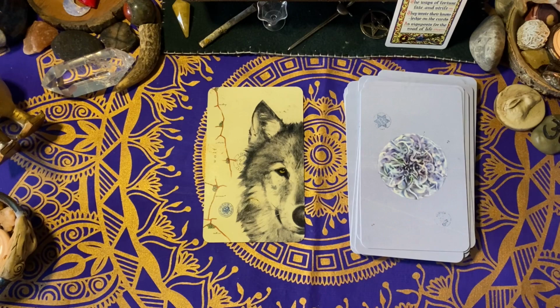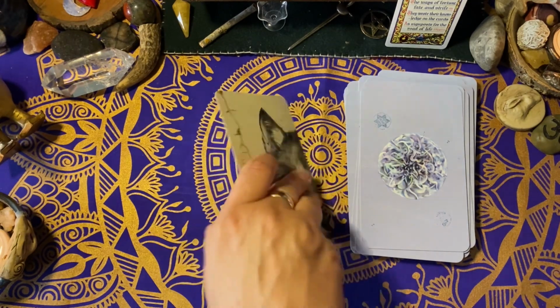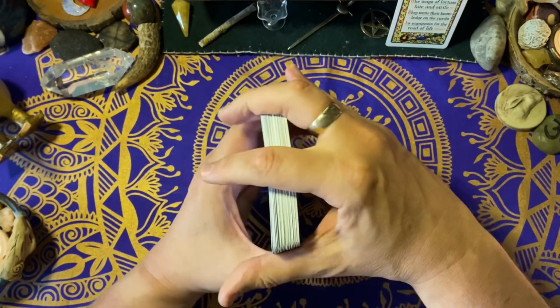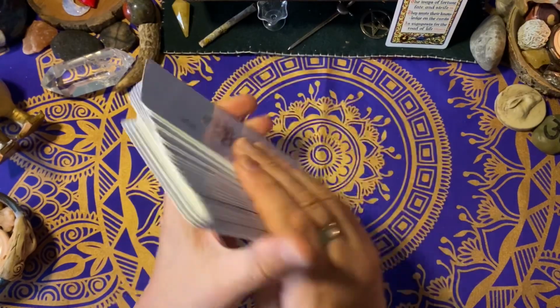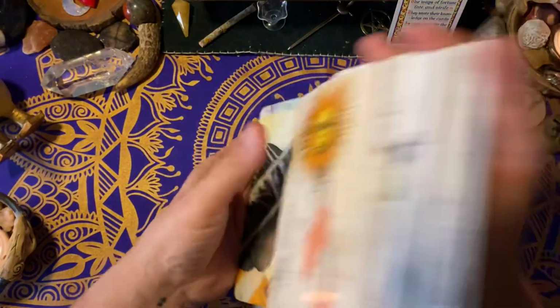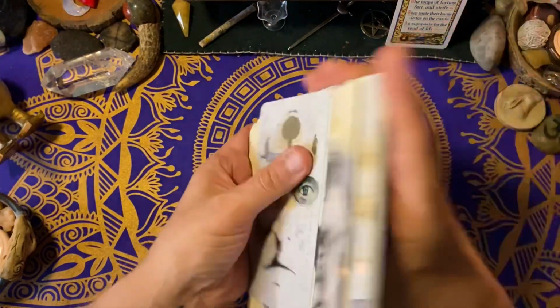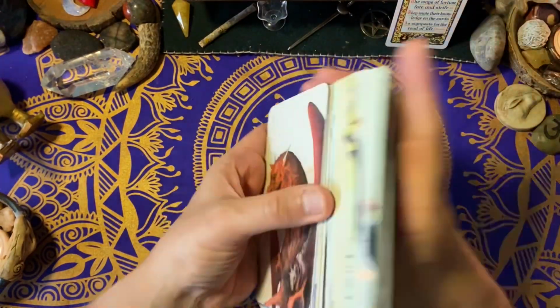So there we have it. That is the Archeo. It's by Nick Bantoff and the publisher is Llewellyn. And yeah, I'm really, really looking forward to working with this deck. It's going to pull a card for us, just so you get an idea of what the book tells you.